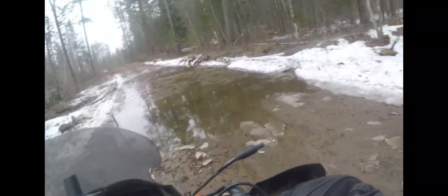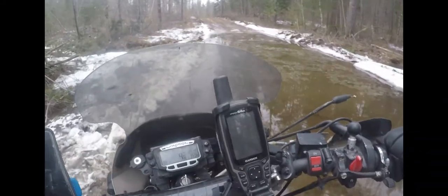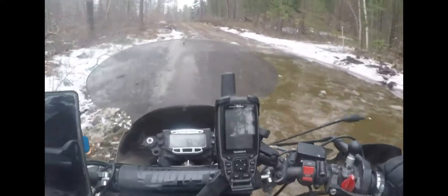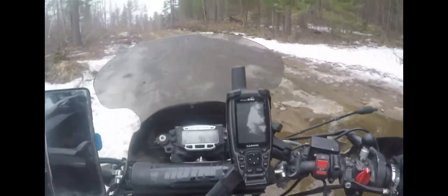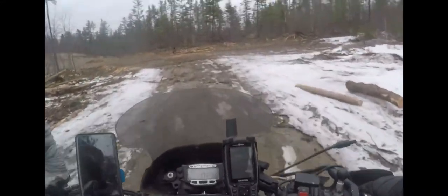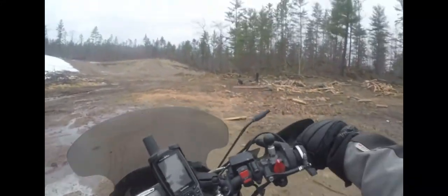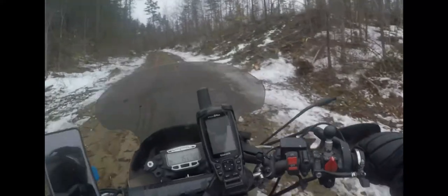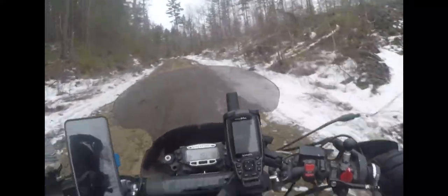Peekaboo, how deep this is. Be a nice spot to go camp tonight. Shoot the crossbow back there.